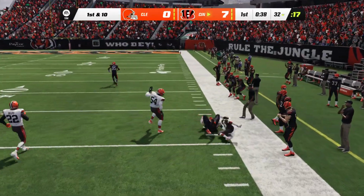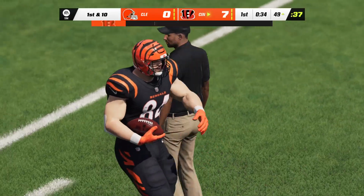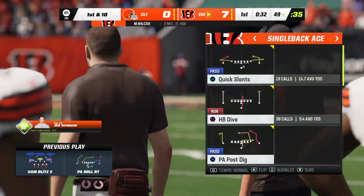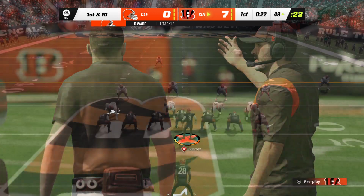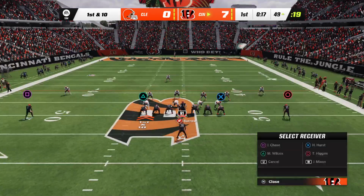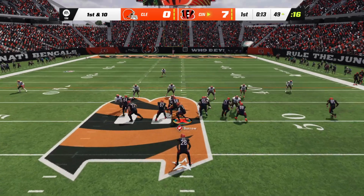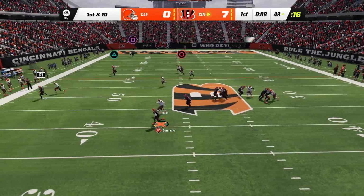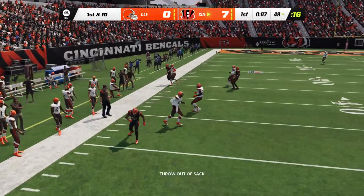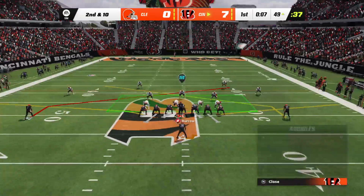Burrow going to fake to Mixon and now look to throw. Oh, he's got a man wide open, complete. And he'll be taken down, but not before they work it across midfield. An excellent pickup of 20 yards. Burrow on play action. Buying time to his left. And he'll toss this one incomplete. Seeing no options, he throws it away.